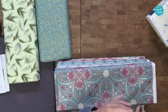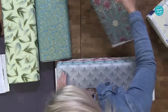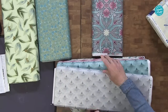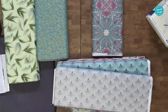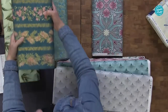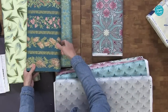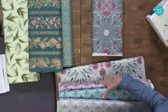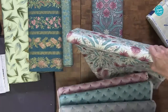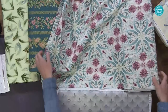Now, if we're looking at teal, we've got various teals going on. So the teal goes with some of these, but you'll notice that that has a gold to it. So that one is going to work most beautifully over here. Oh, look at that. So I'll kind of gather them together in sort of selections, if you will. Now, over here, this is the tile print. Let's just have this so that you can really appreciate.